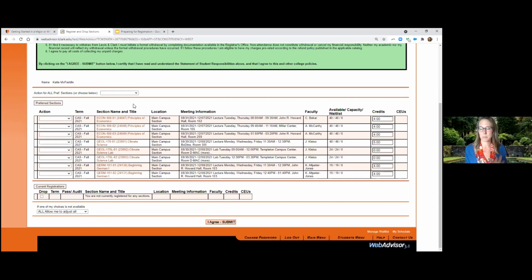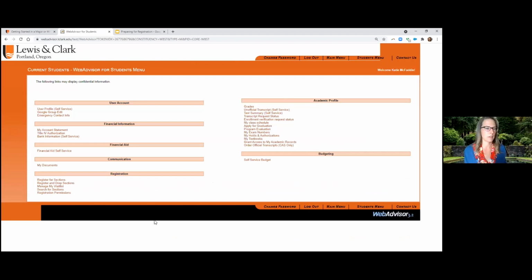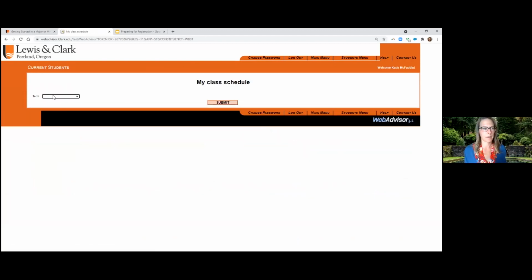Once you've registered, especially since this is your first time doing so, I think it's good to double check your work. So you can come back out to Students menu and say My Class Schedule. Because I'm in the test account, the Fall 21 doesn't show up here, but it will for you. And you can click that term and click OK and just make sure that everything you think you registered for is there.